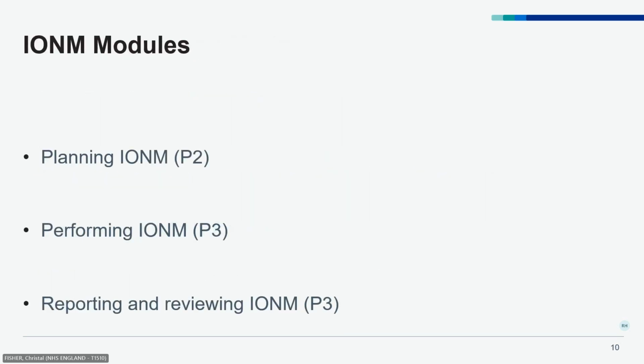Exciting. So the specialist IONM modules. In phase 2 or year 2, the module is planning intraoperative neuromonitoring. And then in year or phase 3, we have performing intraoperative neuromonitoring and reporting and reviewing intraoperative neuromonitoring.